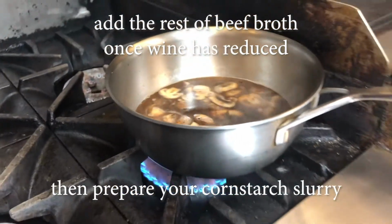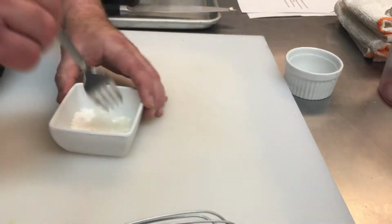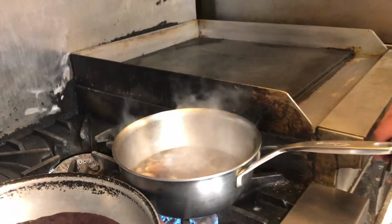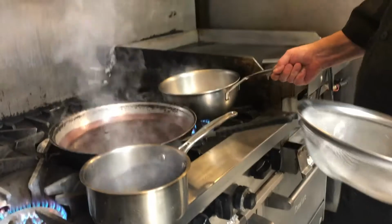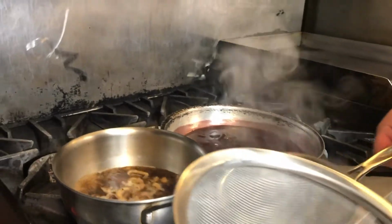Alright, so we've got all our beef stock in there. This is where we're going to make a cornstarch slurry, cornstarch and water. Alright, so we got our mushrooms, our shallots, our beef broth, all that in there. Okay, so now, presupposing this wine is done, I'm just going to strain it.